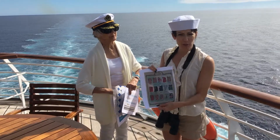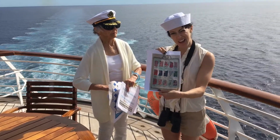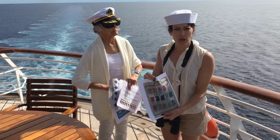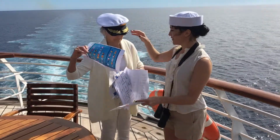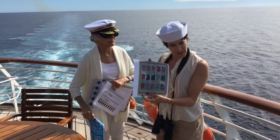There are many pirates on the seas. So it is very important to not wave to anything that does not have this flag. We do not want pirates to come on board and steal our food. We only have enough food for 3 days, and this cruise is more than 3 days. Yes, this is very important.